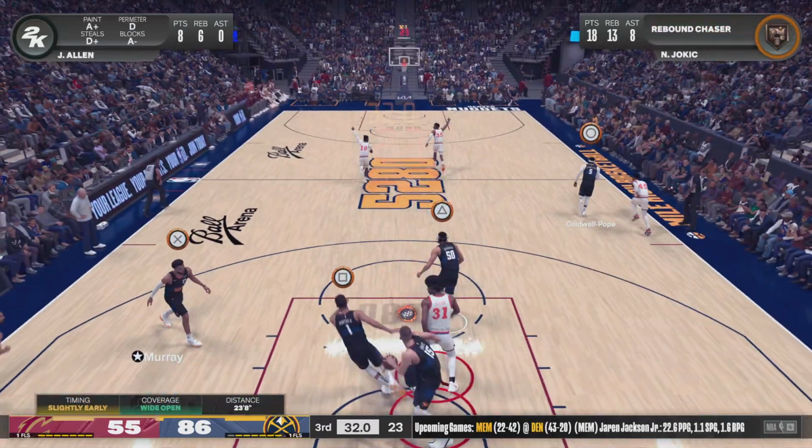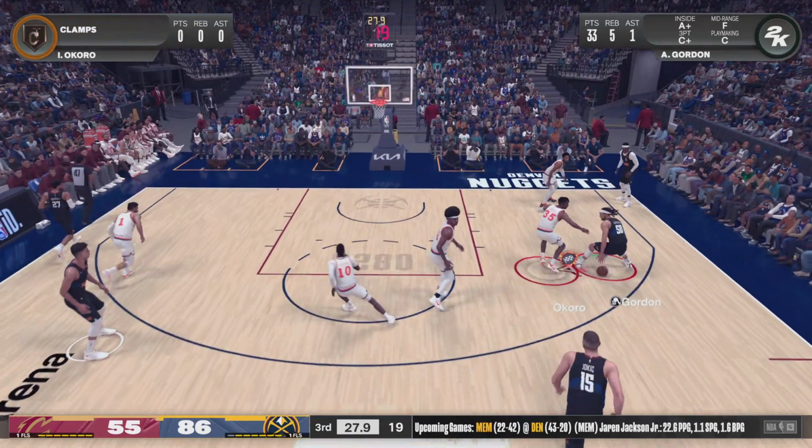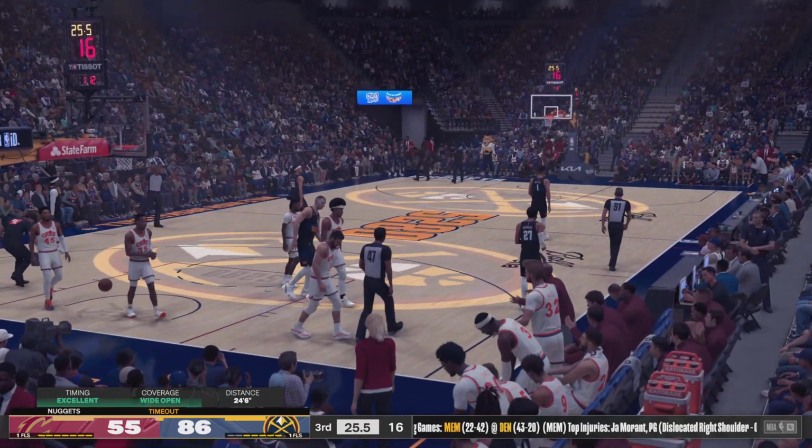And another miss by Cleveland. It's been an ugly quarter for him. Trying to shoot his way out of it. Might be time to work on the playmaking skills. Timeout, timeout. Three, Gordon. Now a timeout called by Denver.